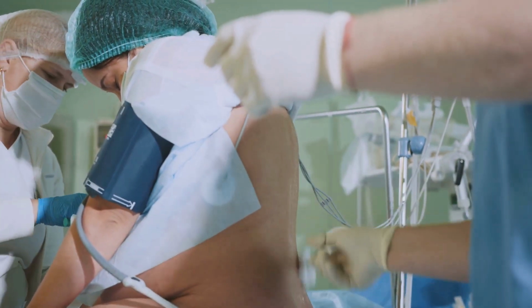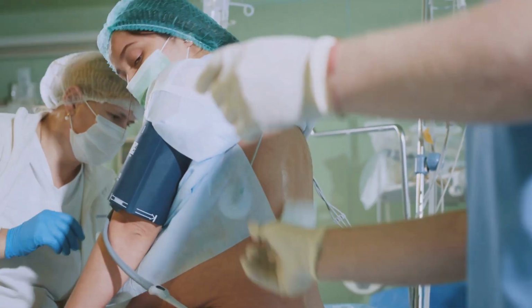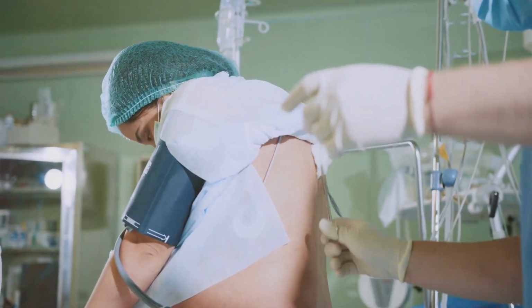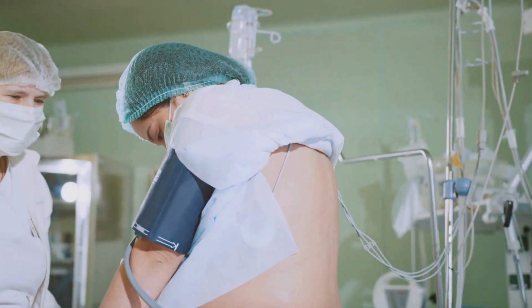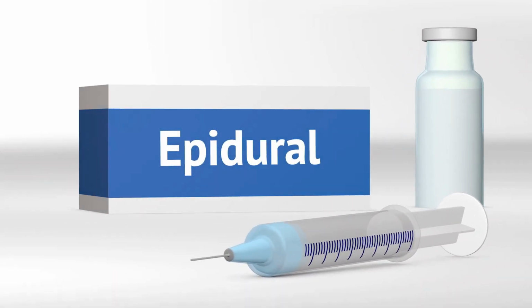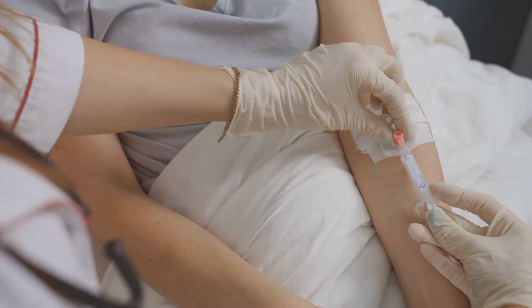Epidural analgesia, a common method of pain relief during labor, should be considered carefully. While it can provide significant pain relief, it might also lower blood pressure, which can reduce blood flow to the organs and potentially trigger a sickle cell crisis. Therefore, it's crucial to monitor maternal and fetal well-being closely if an epidural is used.